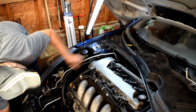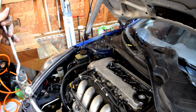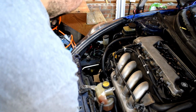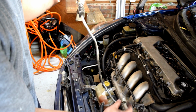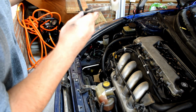I gotta snake this out of here. Alright, it took some finagling. I had to loosen the radiator support. I'll show you guys real quick. I had to loosen the radiator support, so this is loose. So I was able to pick up the radiator a little bit and get this line, this piece, out from around the radiator. Anyways, this was the culprit because there's a hole right here.